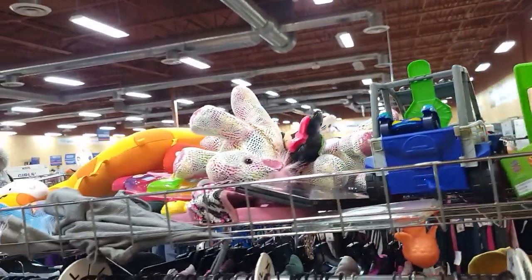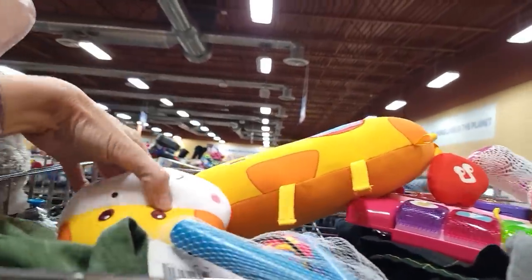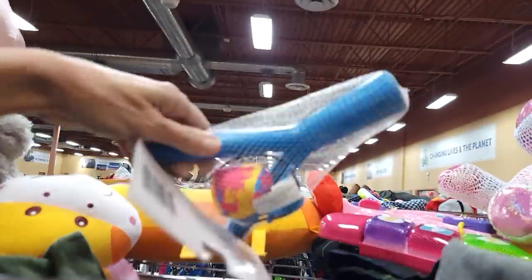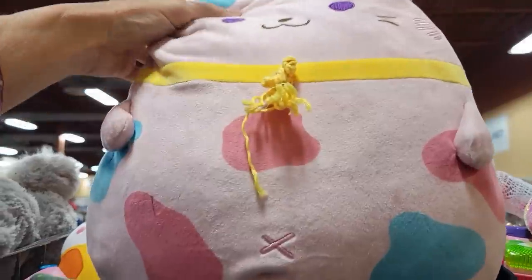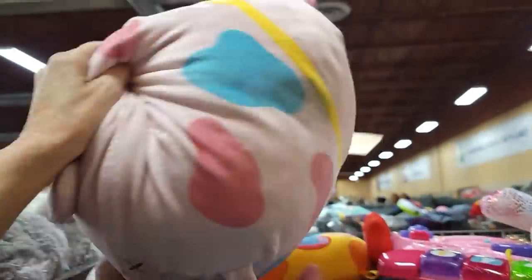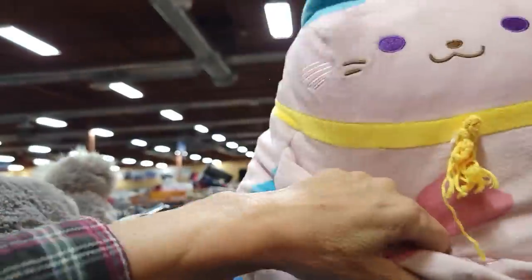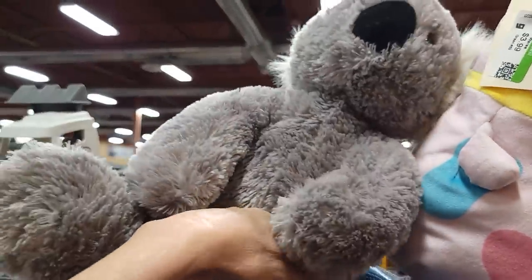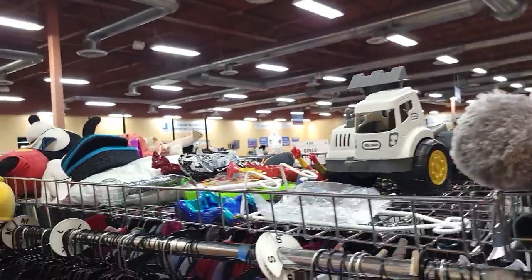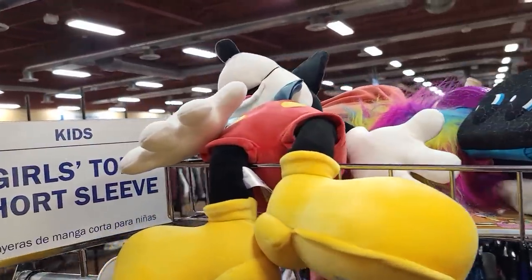Well, let's see if there's anything up here in the toys. No, a slingshot. Oh, what are you? Poor little guy, you look like you've got band-aids all over you. No, you're just spotted. Oh, what is going on with this cat? Who are you? We don't know, but he's really, really dirty. There's a little koala, and a Mickey Mouse that also has seen better days.